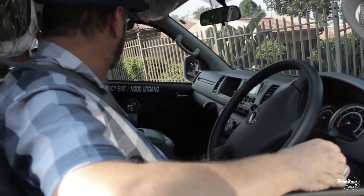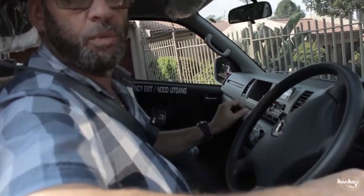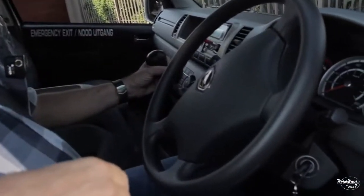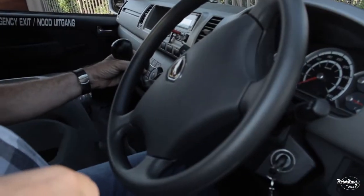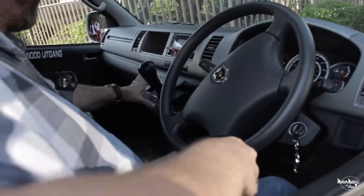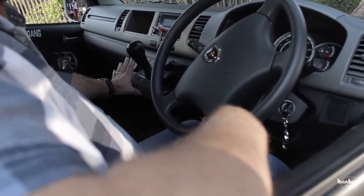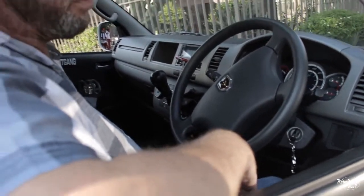Overall, you can just see all the space you want, all the room you want. And the gear shift up here, high up on the dashboard, nice and easy to operate, nice and comfortable, sits there. Air conditioning system, four-speed air conditioning. As I said just now, definitely comfortable for the driver.